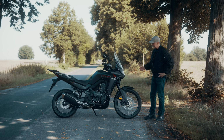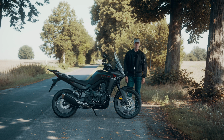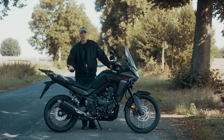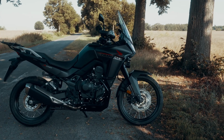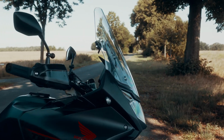It's very reliable. The engine will last, I think, for a long time if you take care about the oil changes and everything. So I'm really curious to start my road trip. And of course, I already did some modifications on the Transalp to make it a little bit more comfortable and usable for my long distance ride. And I will show you which modifications I already did. So let's have a look at all the modifications that I did on the Transalp 750.